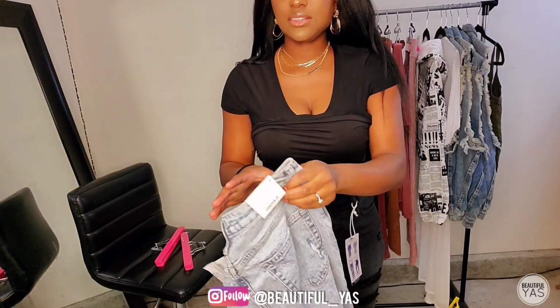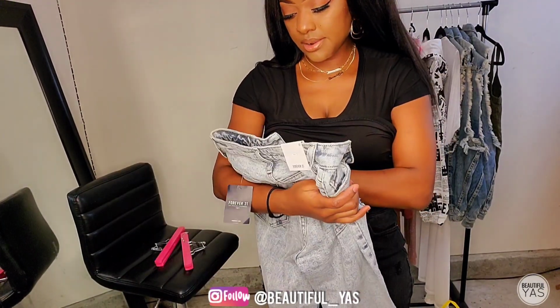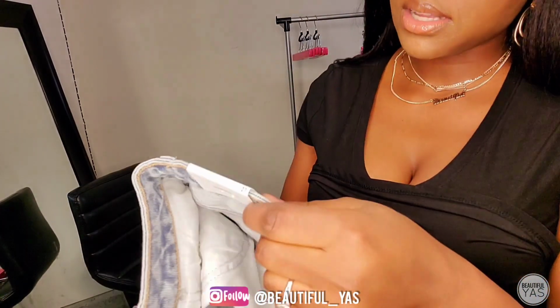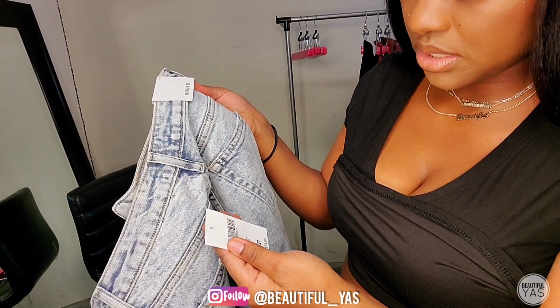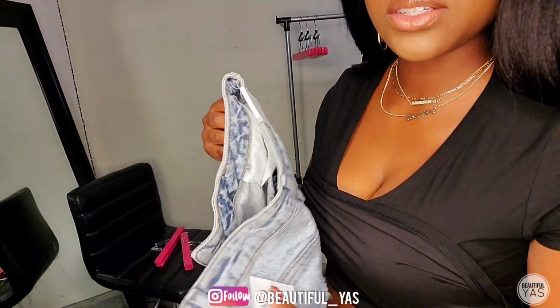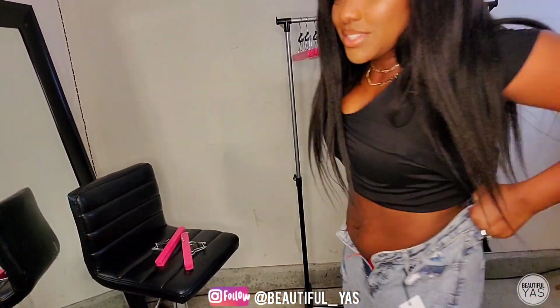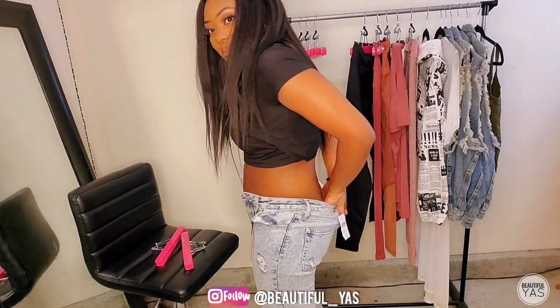I'm gonna try on these ones. Are these mom jeans? No, they're not. These are size 27, and it says denim pants, long denim washed. So these are next. These ones I gotta do a little bit more work to get into. But that's okay. These are a little bit smaller.